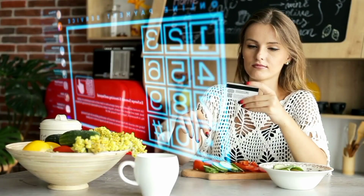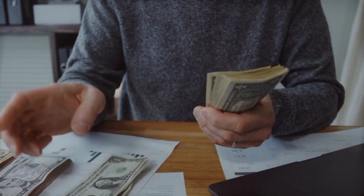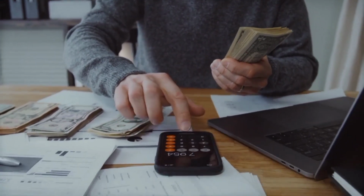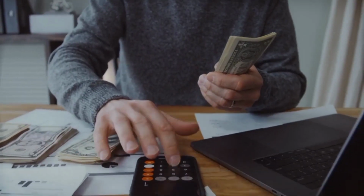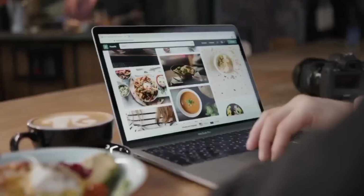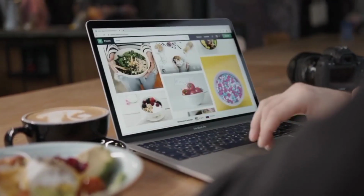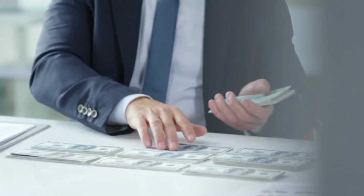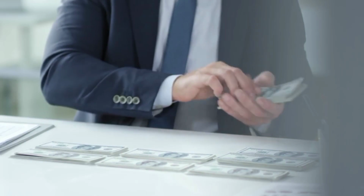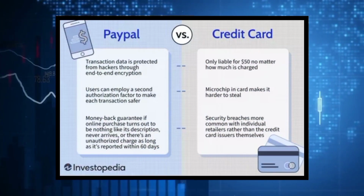Costs and fees. When you use your credit card to buy something in the US, you generally don't get hit with extra fees. It's the merchant that pays the interchange fee, which is typically 1% to 3% of the purchase price plus a flat fee. When you make a purchase with PayPal, it's also free as long as it's within the US, and similarly, the merchant pays the fee, which is 2.9% plus 30 cents per sale. Taking a look at the cost factor, both PayPal and credit cards are equal.